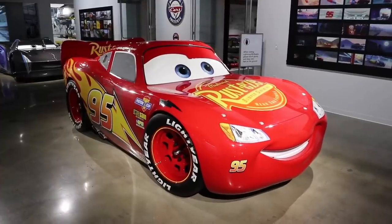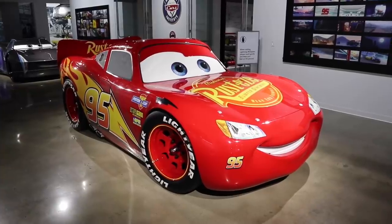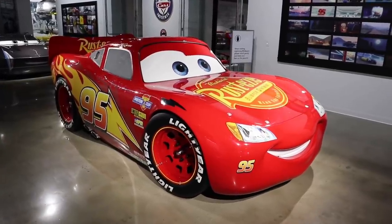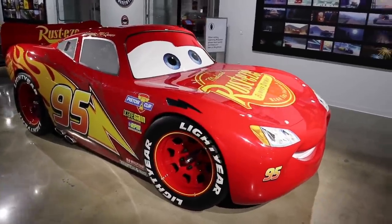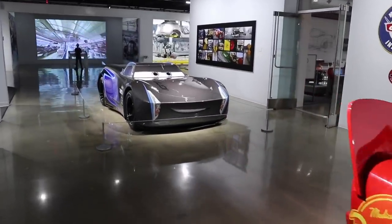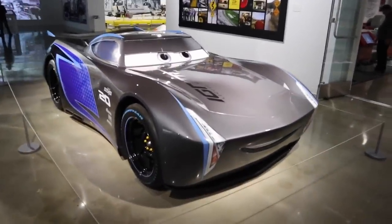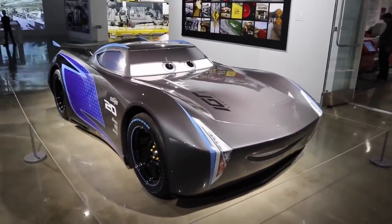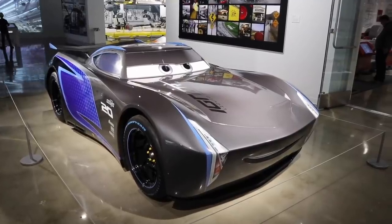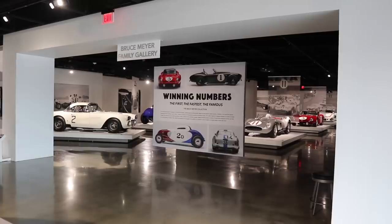Doesn't really need an introduction if you've seen the Disney Pixar movie Cars. Lightning McQueen, and he's not the only one. Check it out back here. Following suit in single file line. I always like the eyes on the windshield. Creates a personality. Speaking of racing, inside there is the Bruce Meyer Family Gallery.